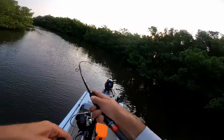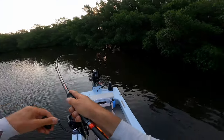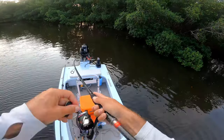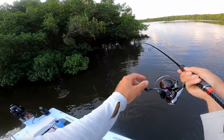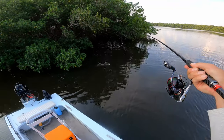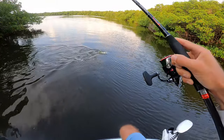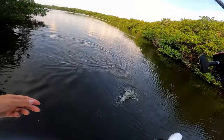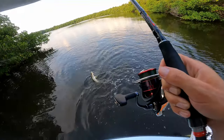Go, about to fall off the freaking platform. He's in the current. A strong little guy, aren't you? Man, I almost fell off the platform when I set the hook. But skunk off.